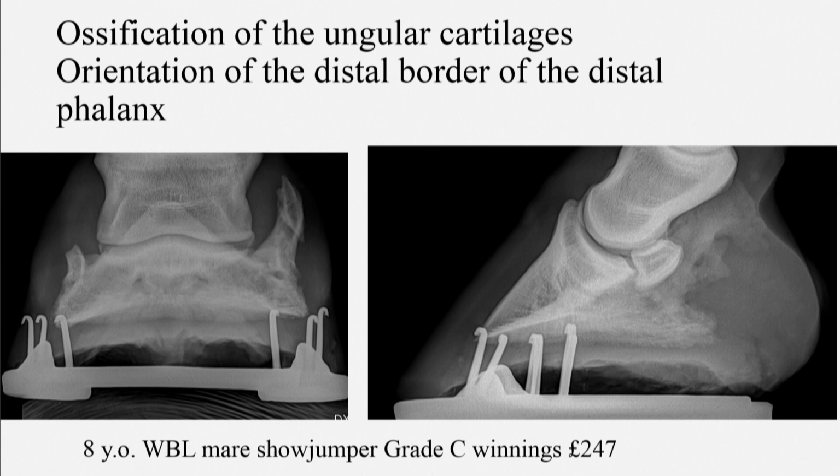We can see clearly that there is extensive ossification of one of the ungular cartilages. We can also see that we have a horizontal orientation of the distal border of the distal phalanx. The veterinarian who performed the pre-purchase examination acquired these radiographs and said that he considered this horse was a normal risk for purchase. This horse was going to change its work discipline. It was being sold to somebody who was going to produce it as an event horse with the potential for resale.